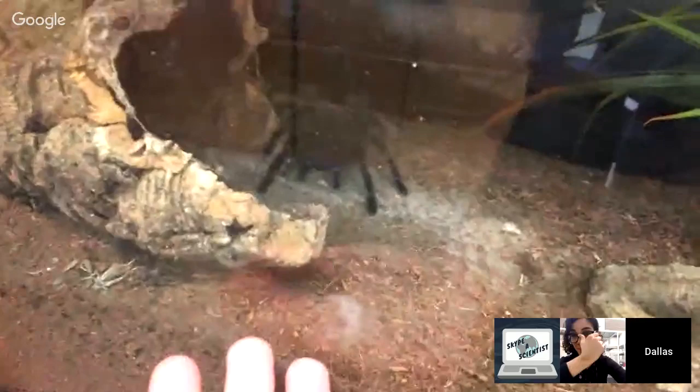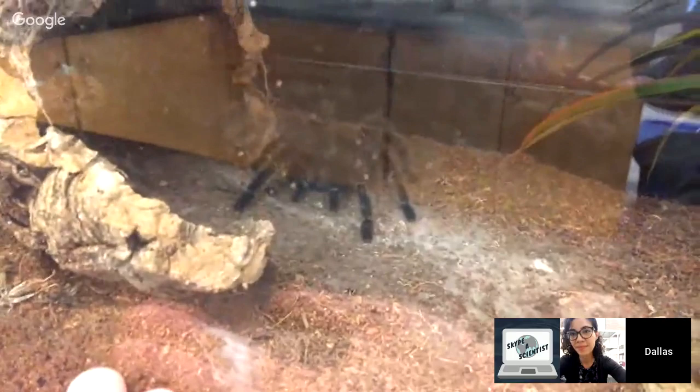Our final lab pet is our biggest tarantula. She is about the size of my hand. I can't really get in there. She is, I believe, a Brazilian black tarantula. The thing with her is she's nice. She barely ever strikes at us, but she will always throw hairs.